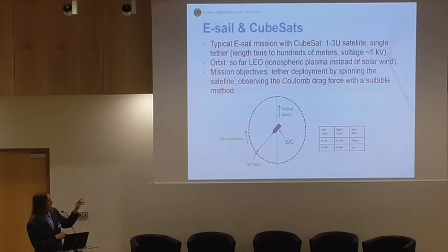But if we do it in a synchronized way, so that we only keep the voltage on during the left semicircle and off during the right semicircle, then our spin rate will gradually start going down, and vice versa.